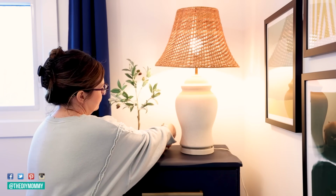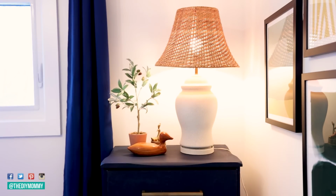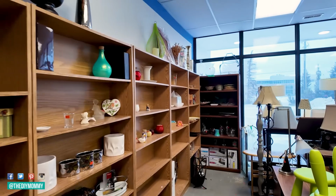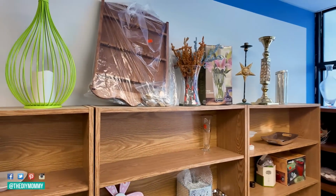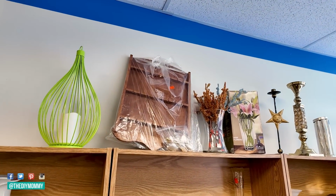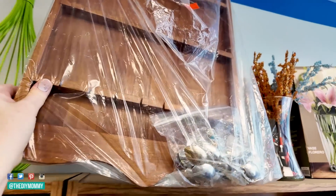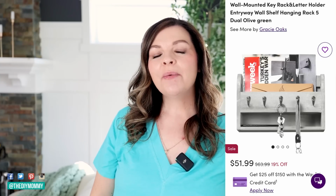So I have this lamp on this dresser along with a couple of ornaments I found at the thrift store and some faux greenery. Now, you might know that I'm a huge fan of finding spoon racks at the thrift store. I often find a lot of spoon racks and they're so fun to flip and use for different things. I've done a couple of spoon racks and flipped them into jewelry holders. So I wanted to try something a little bit different with this one that I found for $10.